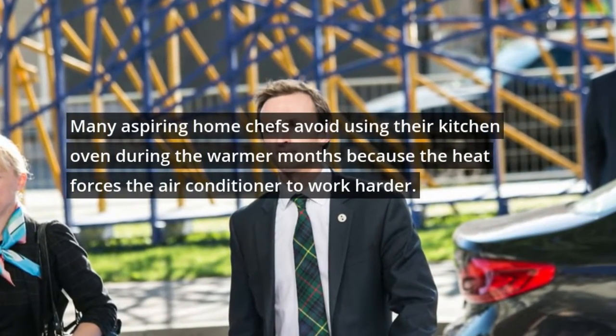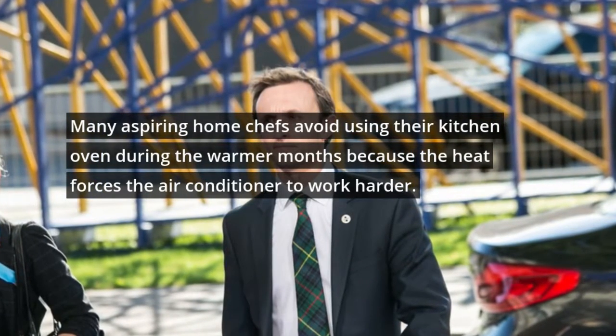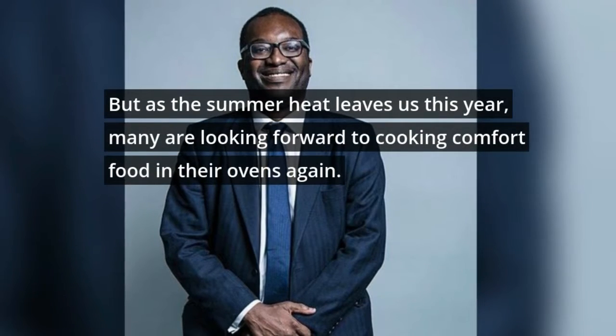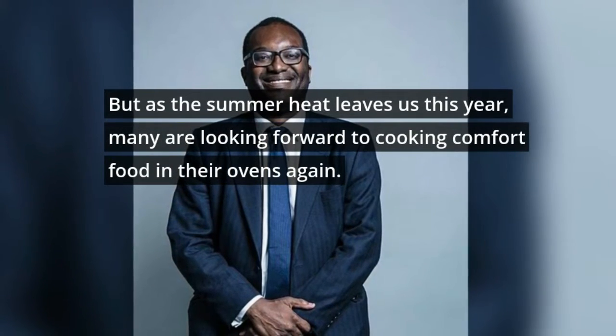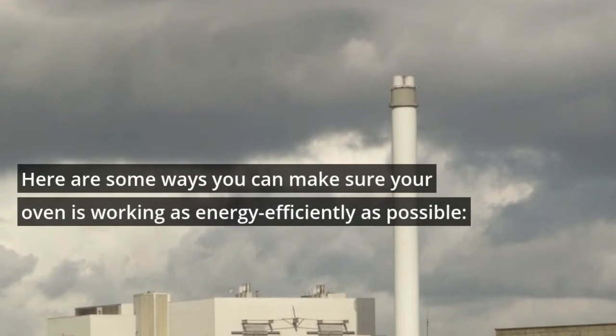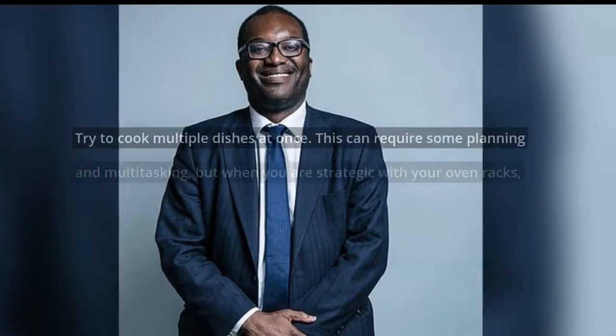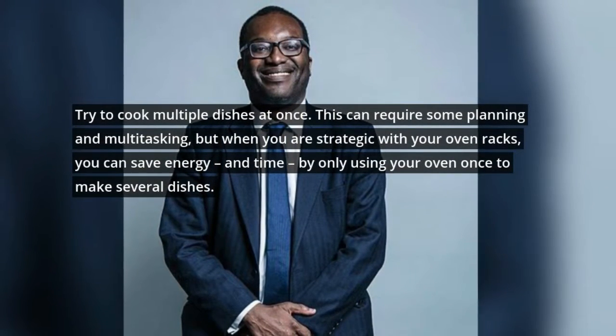Many aspiring home chefs avoid using their kitchen oven during the warmer months because the heat forces the air conditioner to work harder. But as the summer heat leaves us this year, many are looking forward to cooking comfort food in their ovens again. Here are some ways you can make sure your oven is working as energy efficiently as possible. Try to cook multiple dishes at once.